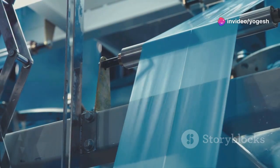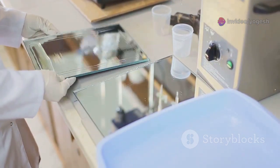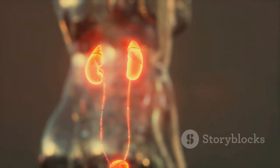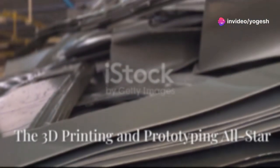It's sensitive to UV. Use UV-stabilized grades for outdoor use. PC can stress crack with certain chemicals. Check compatibility. Always dry PC before molding to avoid defects. For clear, tough, and safe parts, PC is a designer's dream, but protect it from scratches and sunlight. For impact and clarity, PC leads the pack.